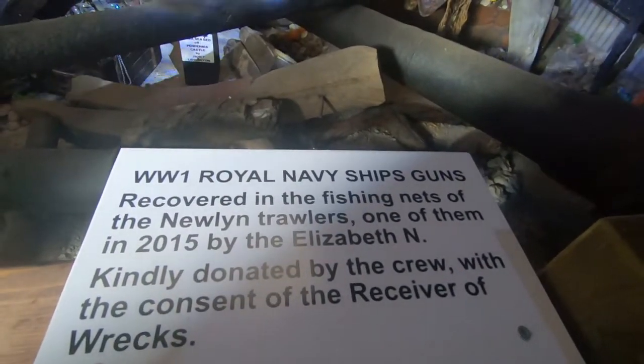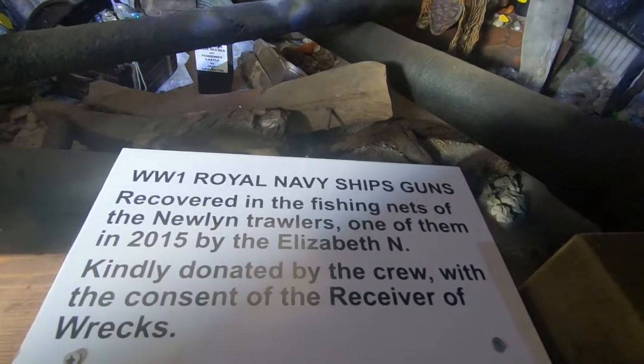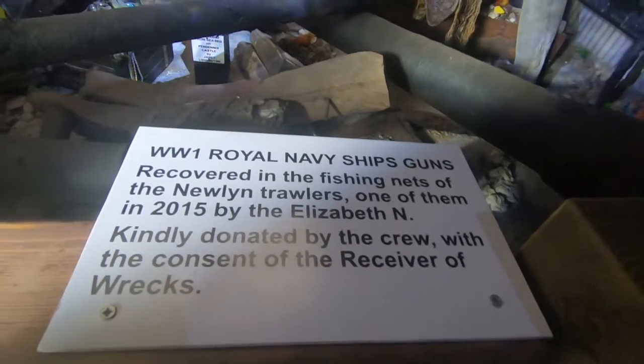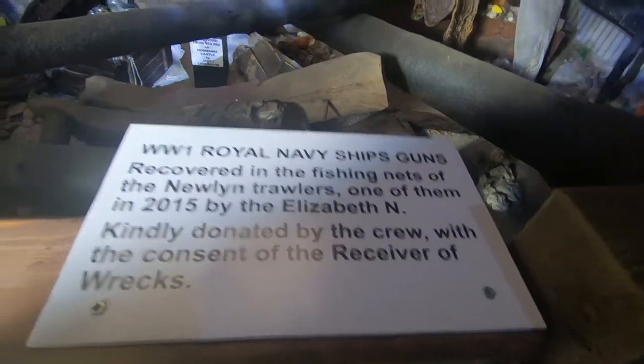World War I Royal Navy ship guns recovered in the fishing nets of the Newlyn trawlers, one of them in 2015 by the Elizabeth North, kindly donated by the crew with the consent of the receiver of wrecks.